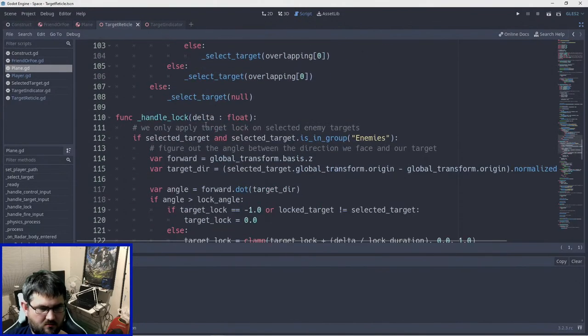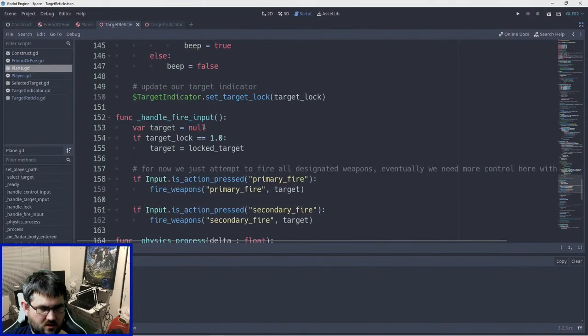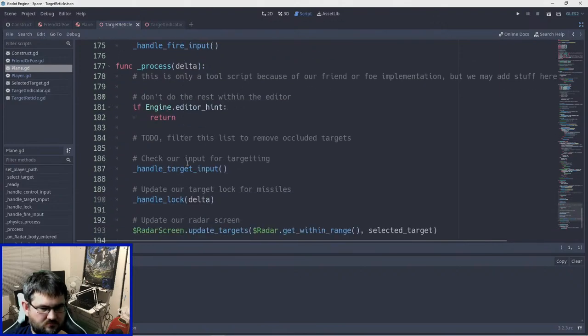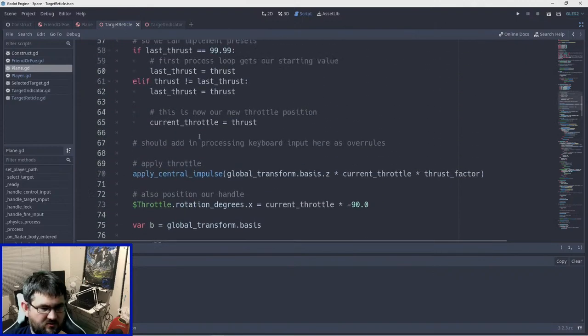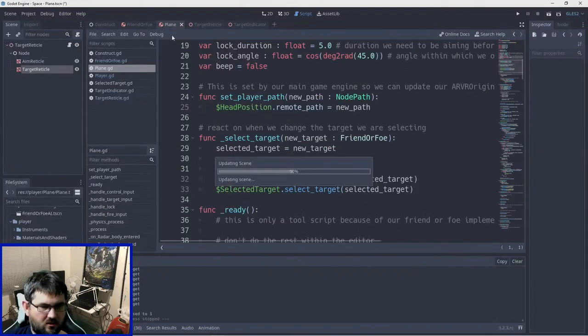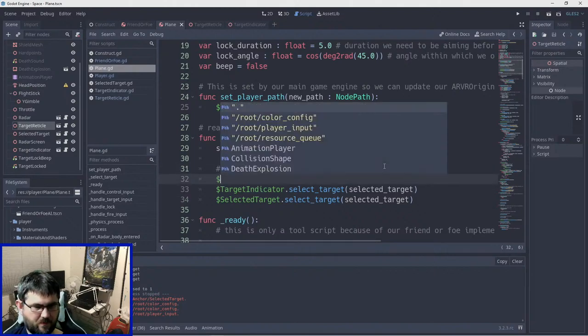I think it's handle target input, isn't it? Handle lock, no. Handle target input. Input, closes body, select, okay. So we've got an underscore select target somewhere over here. There we go. So our target indicator select targets is already set. So here we just need to go.